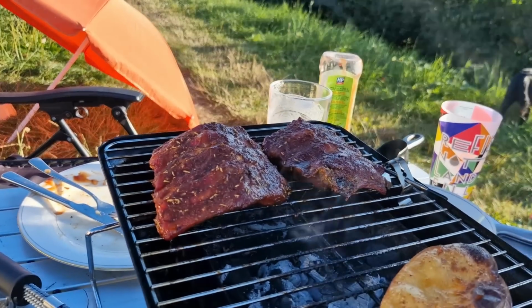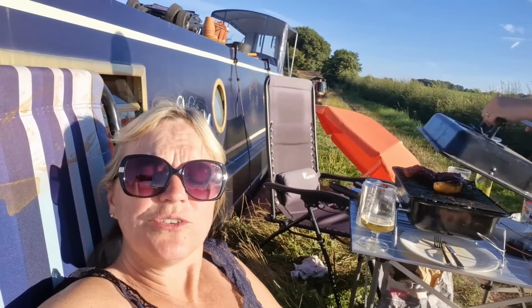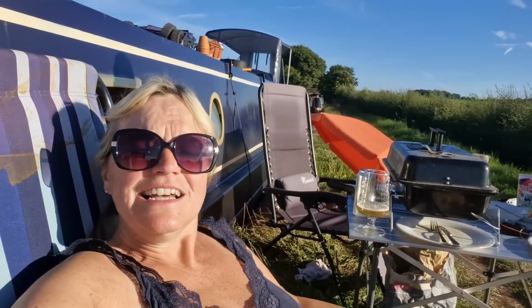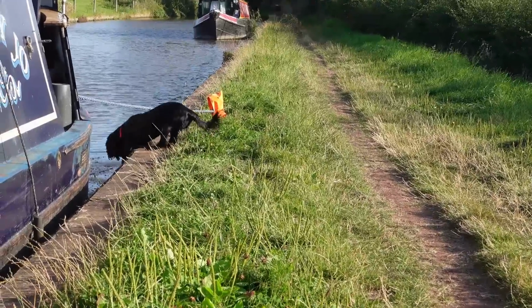So the ribs have been cooking for about two and a half hours now. But they're looking amazing. So yeah, we're going to sit and enjoy the sunshine now, early evening, and have a bit of towpath tucker. Oh, has the ball gone in? Yes, the ball's gone in.